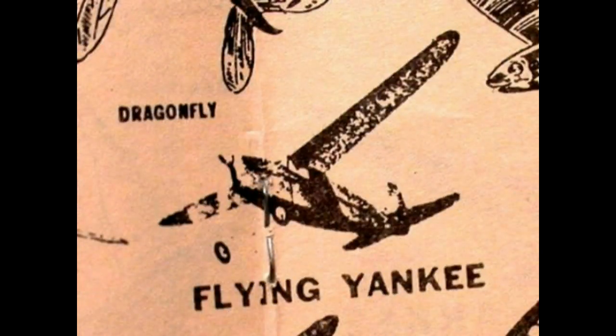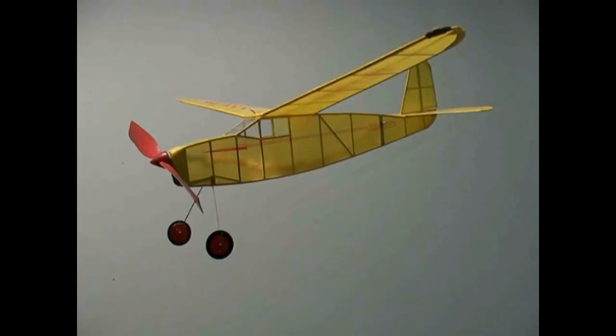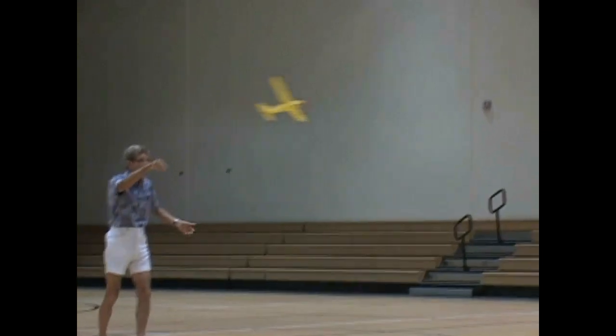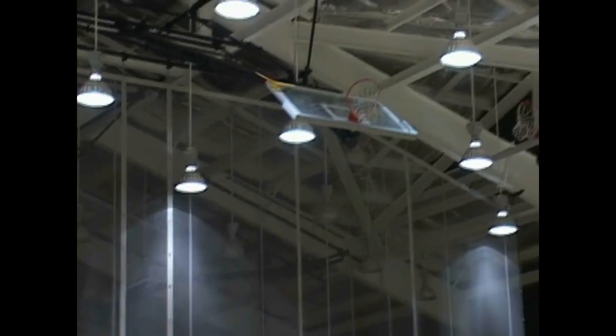The Scientific Models Flying Yankee Endurance model was a good flyer in St. Cloud in 1943, and even better when I built it again in 2000. It's a good thing it's yellow.